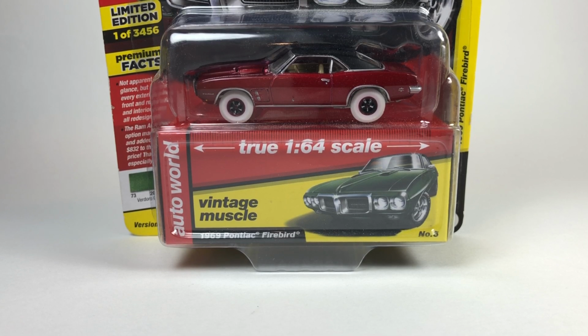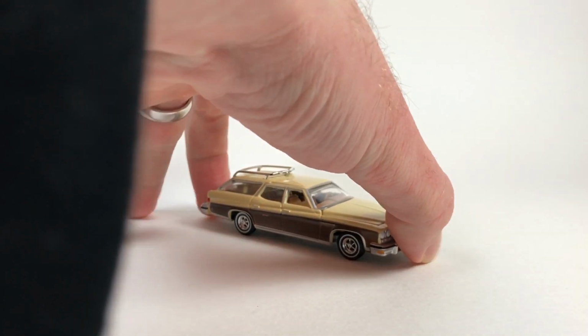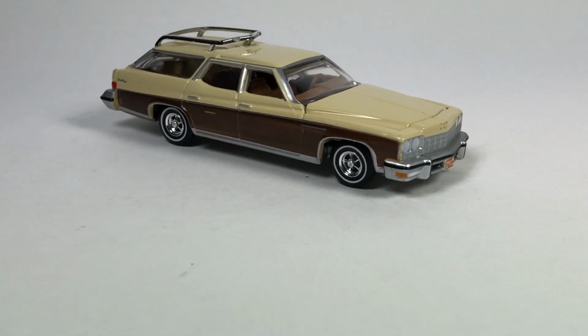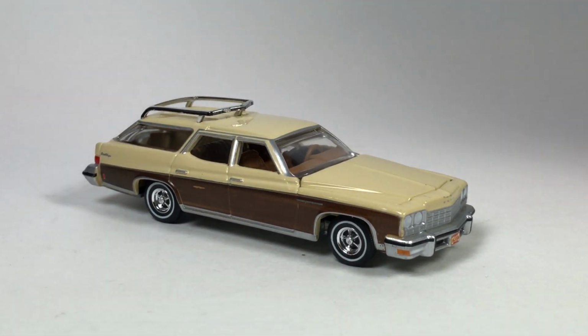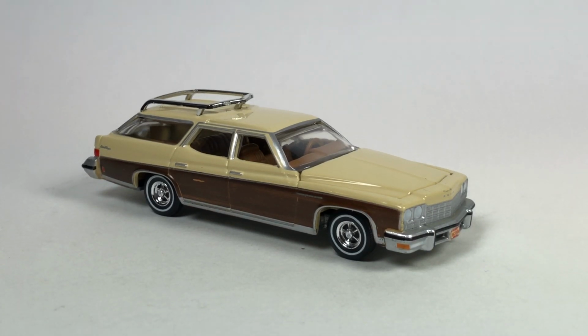We're going to open up, of course, this Ultra Red Pontiac Firebird from the release as we get to that car. But we're going to start in order of, I think, the numbers that these cars were in the series. So, of course, there's 6 cars in the series. And we're going to start with this one right here.